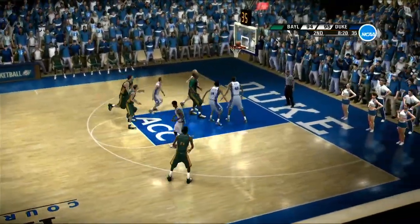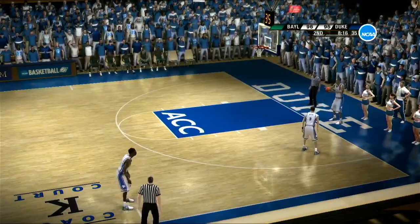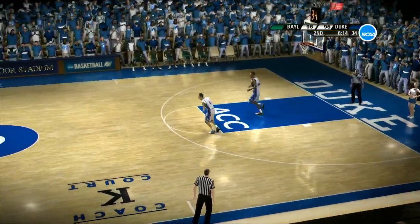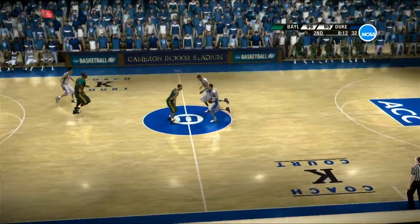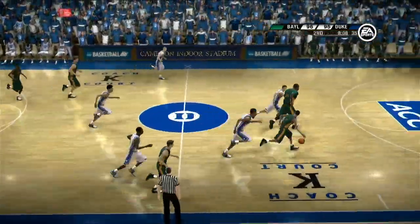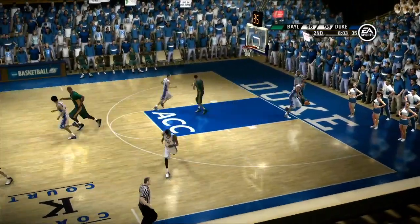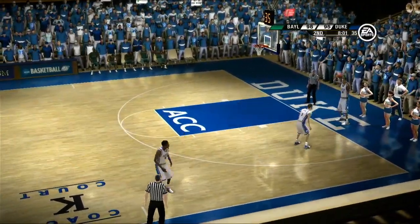In the paint, leans in, perfectly executed. Taken away. Let's see if they can get a two on this end. He keeps the concentration off the contact for the score.